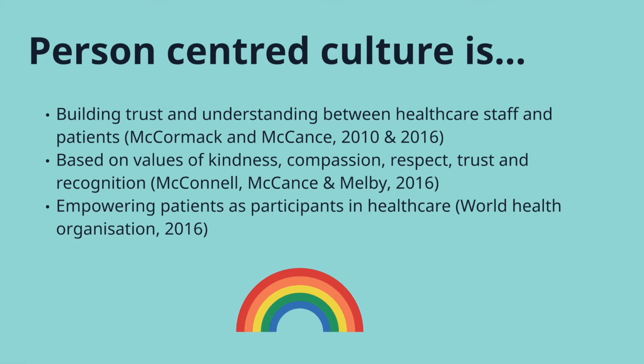Person-centred care is essentially medical care that remembers that we're treating a person, not a disease. Things like taking into account a patient's rights, needs and wants, and treating them as an equal partner in the healthcare process. Person-centred care is based on values of kindness, compassion, respect, trust, and recognition.